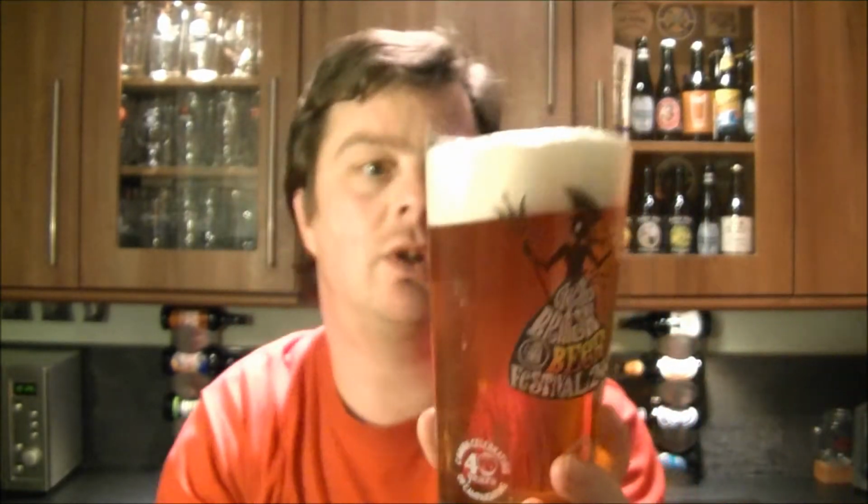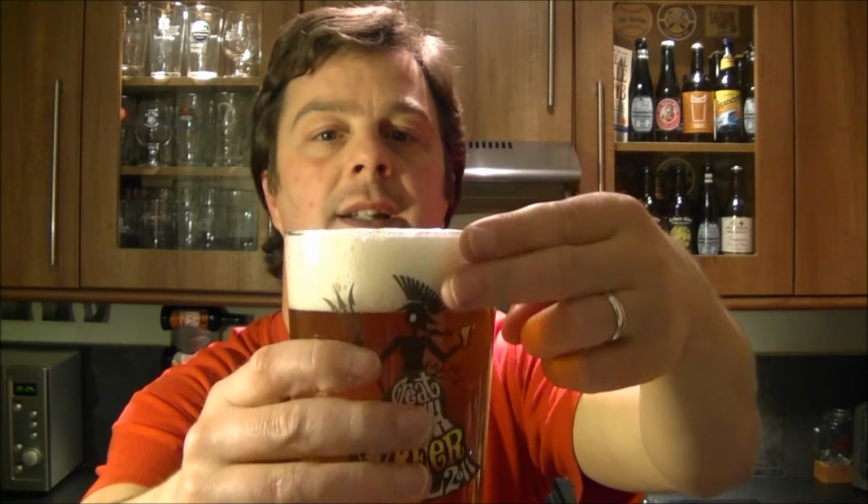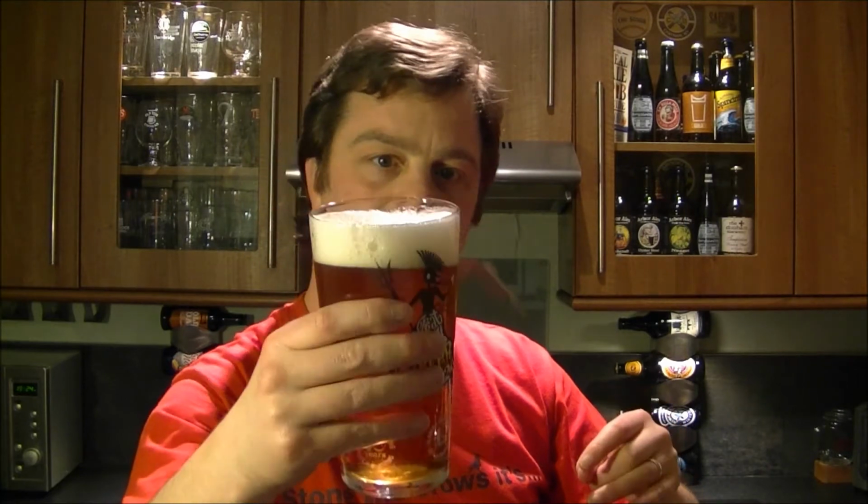Nice golden looking beer. Nice levels of carbonation. It's a two-finger head, ever so slightly off-white. The head's holding itself quite nicely in the glass.